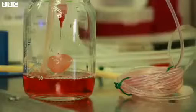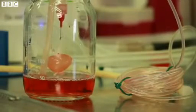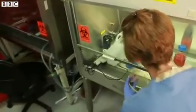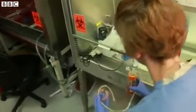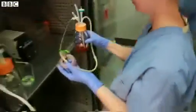hemodialysis, most likely. Most people's kidneys are not suitable for transplant when they die, but the hope is this technique could eventually be used to rebuild them with cells from a transplant patient, and that would mean the organ would not be rejected by their body.